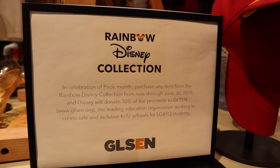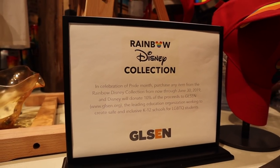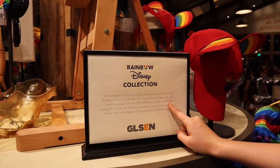So yeah, it's the first time we've seen the actual poster for it. Going to the GLSEN. That's the same place that Swish and Flick is donating all the proceeds of their Pride merchandise to. So if you're a Harry Potter fan, we'll put the link down below.